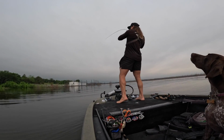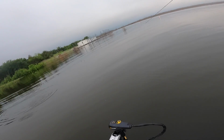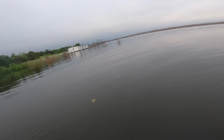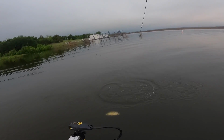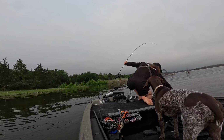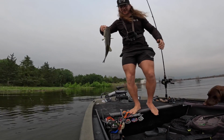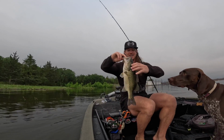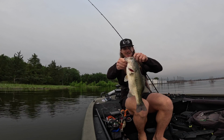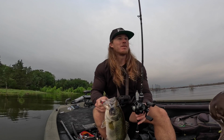Got one. Oh, decent one. First Bodark bass, guys. Right by a little brush patch, on the microbladed Kooshball. Golly, I can't boat flip him. All right, that is a solid shaped fish. Good grief. Look at the shape of that thing. He is all body and next to no tail. That is crazy looking. That right there, guys, is my first Bodark Lake bass.